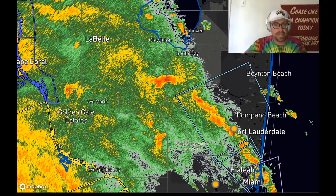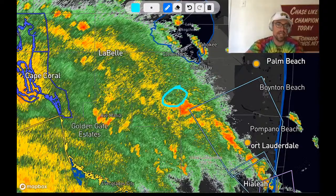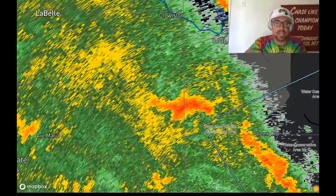But this supercell storm here is worth watching. Another one to the southeast of Labelle. Even though it is enveloped within that stratiform rain, the wind shear can usually be so intense with these systems that they can be capable of drilling through it. It does have a little bit of a bean shape to it.